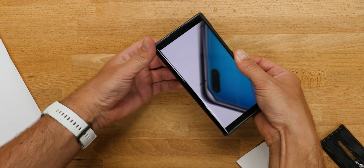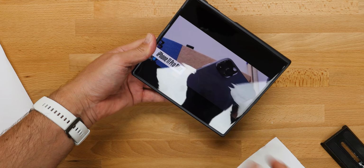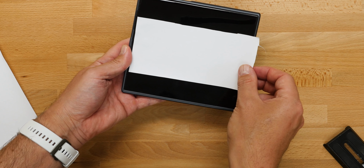Since most of them are shot in the 16:9 format and the 8:7.1 screen is almost square when opened, there are thick black strips above and below the video, defeating the purpose of having an 8-incher.